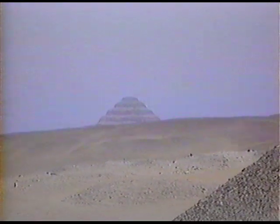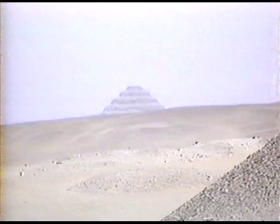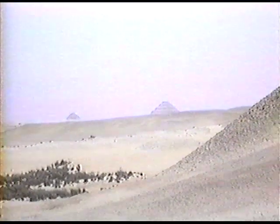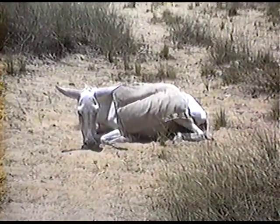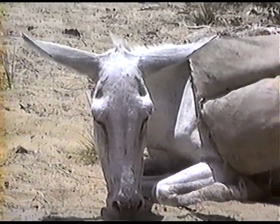And way off in the distance is Sahure. And right there is the step pyramid of King Djoser, the first pyramid ever built. Over there, I believe, is the pyramid of King Userkaf. Userkaf was the predecessor of Sahure. Userkaf reigned from approximately 2465 BC to approximately 2458 BC. Alright, we're now on our way back to the hotel from the Abusir Pyramid Complex.